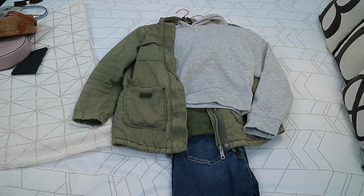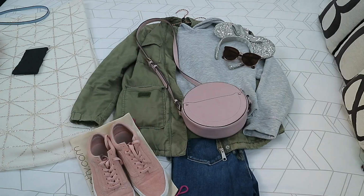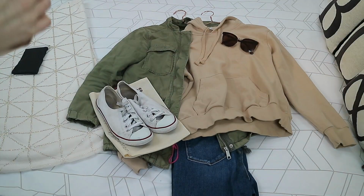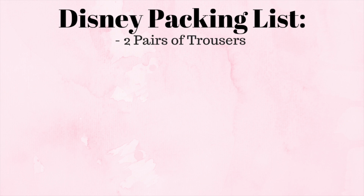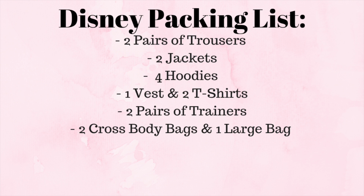So after you've figured out what you're going to bring and what goes with what, it's time to start packing. And this is what I decided to bring for a total of 4 days. I'll also create this packing list into a pinnable image if you want to keep this for future reference for yourself. So I ended up packing 2 pairs of trousers, 2 jackets, 4 hoodies, 1 vest and 2 t-shirts, 2 pairs of trainers, then 2 small crossbody bags which are optional.